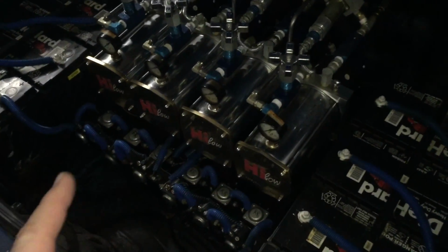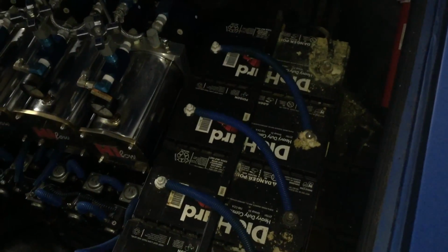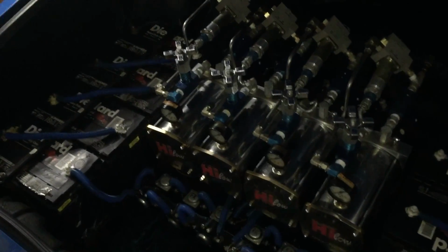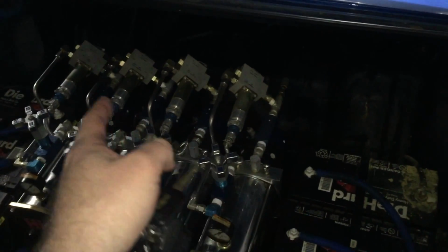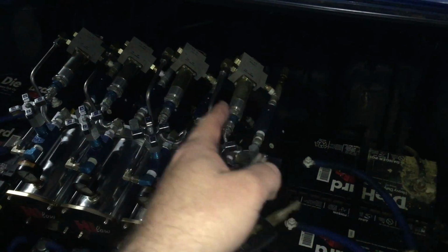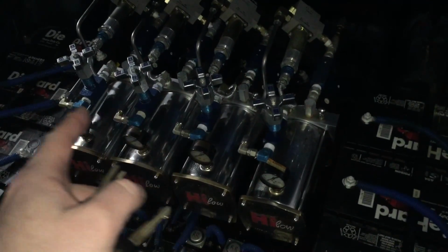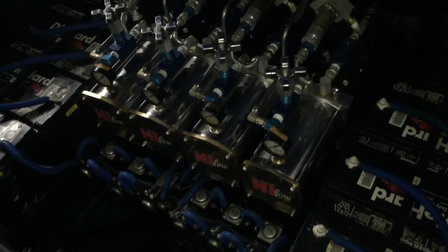And then I have 8 batteries in here. They're Group 31 batteries, as you can see. They're crap. I have to take them out. They're Die-Hard batteries. They didn't have enough cold cranking amps, honestly, to begin with. So that's not a big deal. We're going to change those out. And then I have 4 Adex dump valves, which are the best dump valves available for a lowrider, along with nice Parker slow-down valves as well.